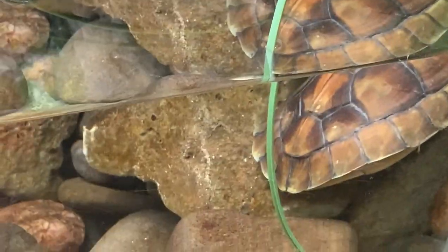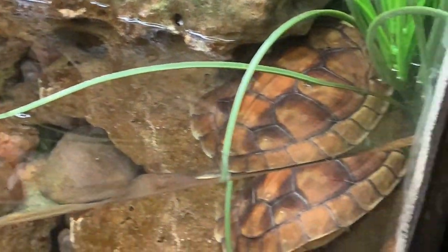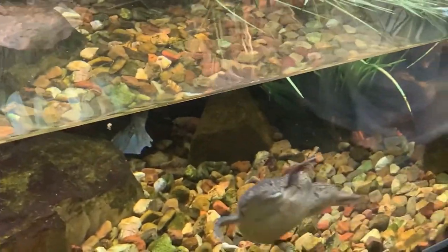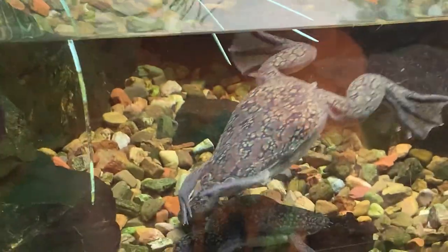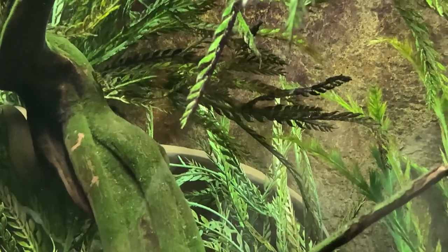Yeah. There's the turtle. There's two of them stacked together. See? He's swimming there. Look at the frog swimming. Whoa, that's cool. Huh? What's this one? This is like a snake. They're not eels, they're snakes.